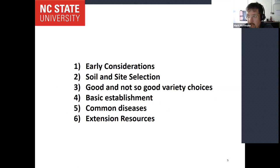So today we will talk about two different things. First of all, if you want to grow a couple of grapes in your backyard, or if you want to actually put in a vineyard. So we will cover both of those things. First we go about early considerations, what you need to know before you grow grapes. Also, we look a little bit deeper into site selection and what type of soil you need, and how you need to prepare your soil before you grow your grapes. And we will also talk about varieties. Basic establishment, we will talk a little bit about diseases, but Matt is going to cover that later a little bit more in detail. And then we will talk about the extension resources which you can use and which you should use if you want to grow grapes.